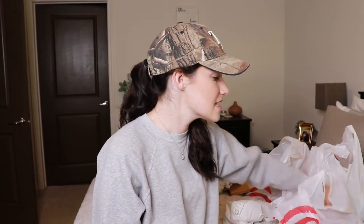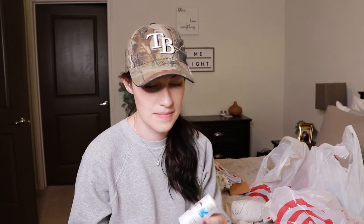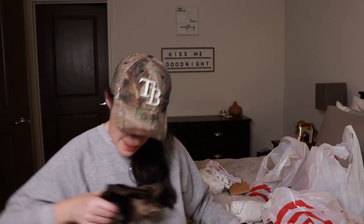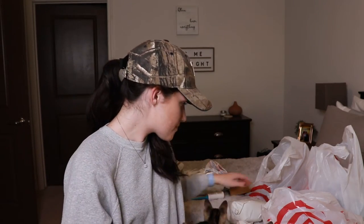All right. Next thing is what I usually get every single time, a lint roller, a little baby one I just put in my purse for when I go to work and I see a little fuzz thing. Yeah, I just gotta get it. It's gonna jump up here. Okay, there you go. You can jump up here.